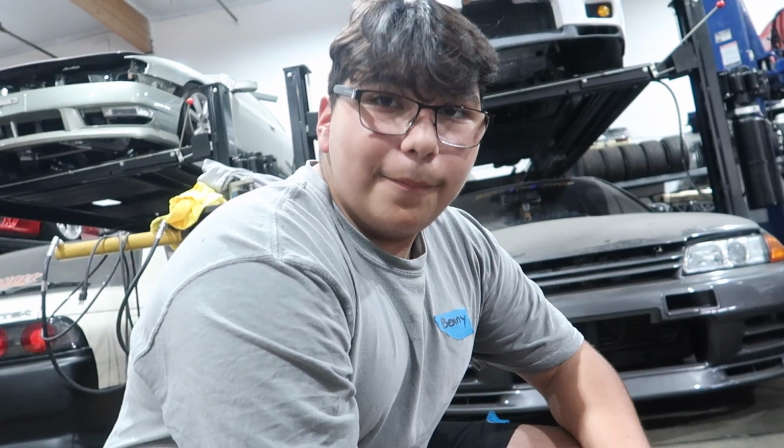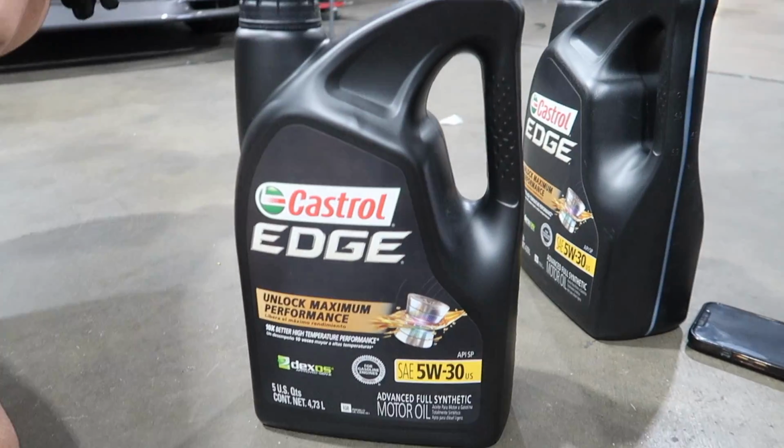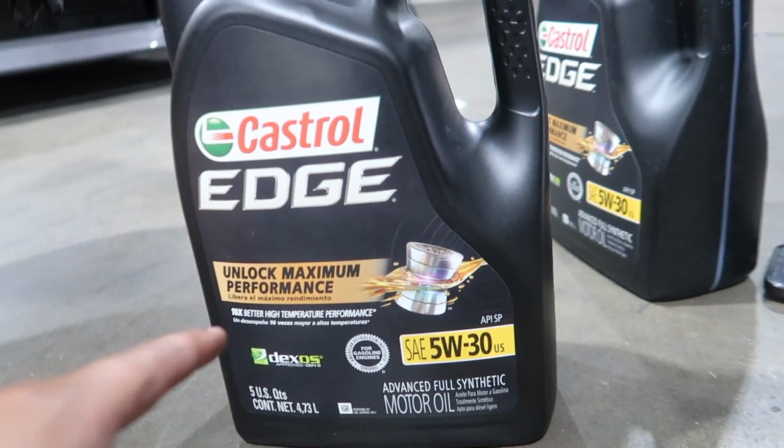Now we're going to take off the oil filter, replace it with a new one. We're going to fill it up with what? Castrol EDGE. The good stuff. The good stuff, yep. Also, 10 times better high temperature performance. Yeah, baby.